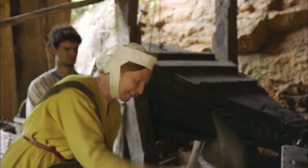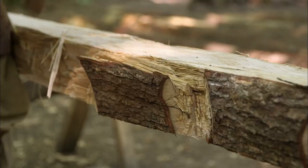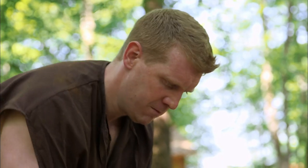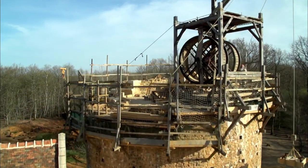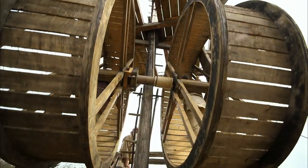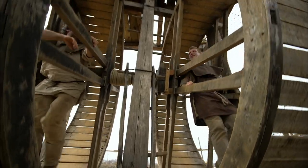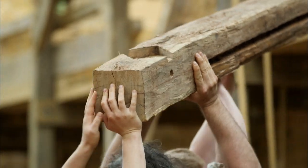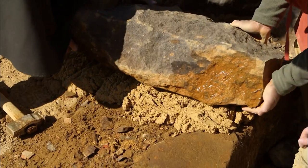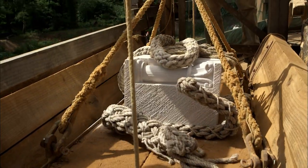Now, historian Ruth Goodman and archaeologists Tom Pinfold and Peter Ginn are turning the clock back to relearn the secrets of the medieval castle builders. This is the ultimate in medieval technology. The origins of our castles are French, introduced to Britain at the time of the Norman conquests of 1066.